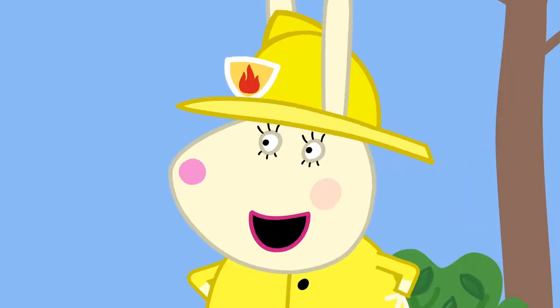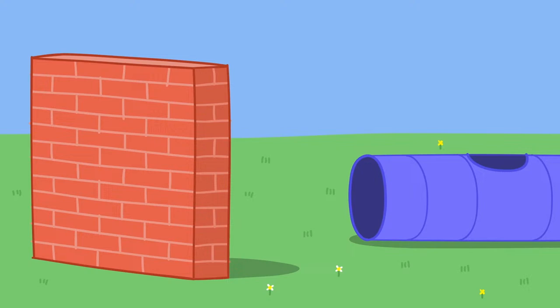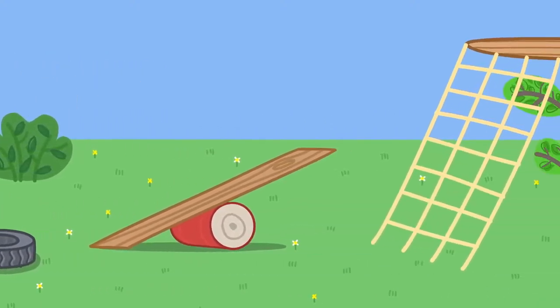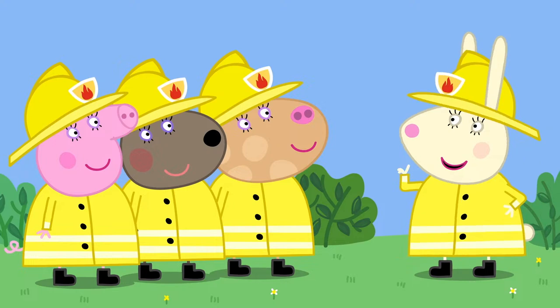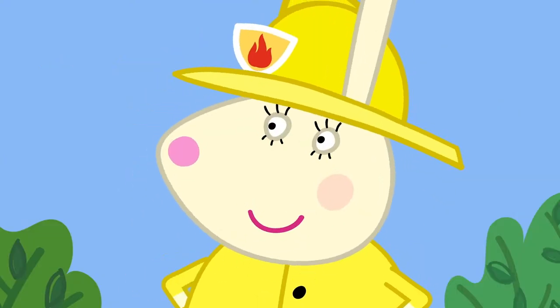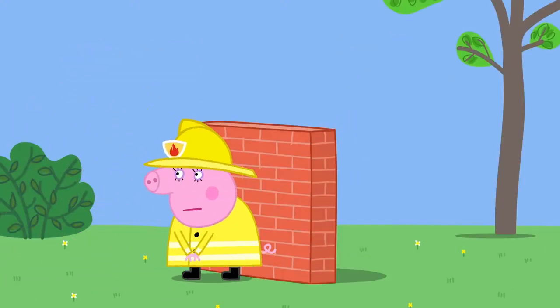Yes! And how do we get super fit? On the fire station obstacle course. This is the fire station obstacle course. Running through this keeps us fit and healthy. So that in an emergency we can keep going. We've shown our ready and our steady. Now let's practice our go. Ready, steady, go! The first obstacle is the inconvenient wall.